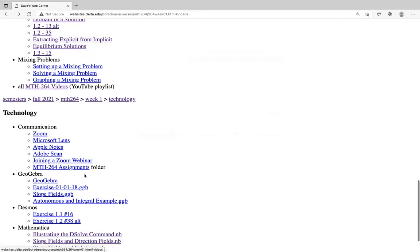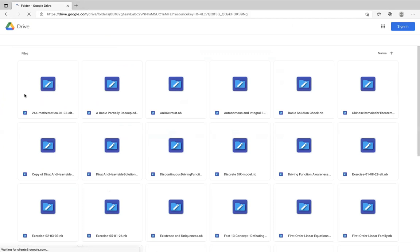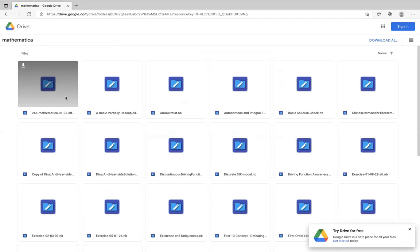If I want to pass on other information and technology, some proprietary programs like Excel or GeoGebra or Desmos, all things that are commonly used in mathematics classrooms, then I link out to a Google Drive where students can pick up the file. Here it's a computer algebra system called Mathematica, and complete that assignment.